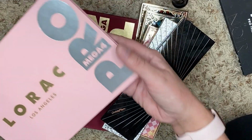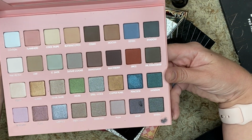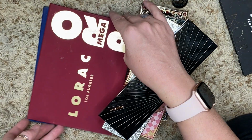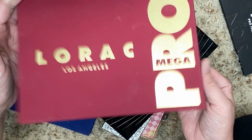We have some of the Mega palettes. We have the Pro Mega 4. These I just kind of like for sentimental reasons. I don't really use them very much because they are very old. But we're going to keep these for, again, sentimental reasons. We have the original Mega, which I did get quite a bit of use out of.